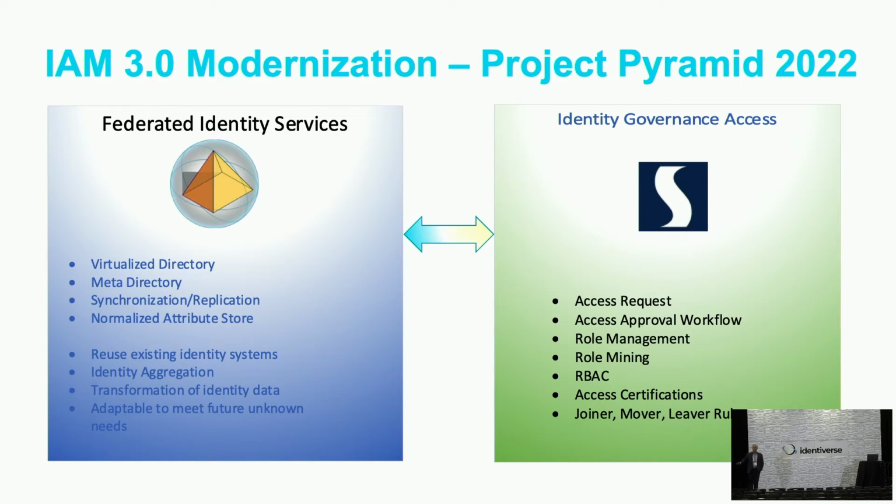So one of the things that comes up quickly in this discussion is, what's the difference between this virtual identity structure and your identity governance tool, right? So how do they overlap? What tool does what? We still have debates internally about this, because there is some overlapping of systems. Governance tools are good at access requests, approvals, role management. They're good at certifications, the joiner, movers, leavers process.